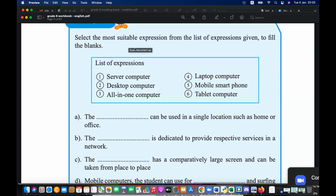The next one is dedicated to provide a respective service. A service provider is a server computer. And this is desktop. The next one has a comparatively large screen and can be taken from place to place. It is mobile, movable. Having a large screen means it's a laptop.